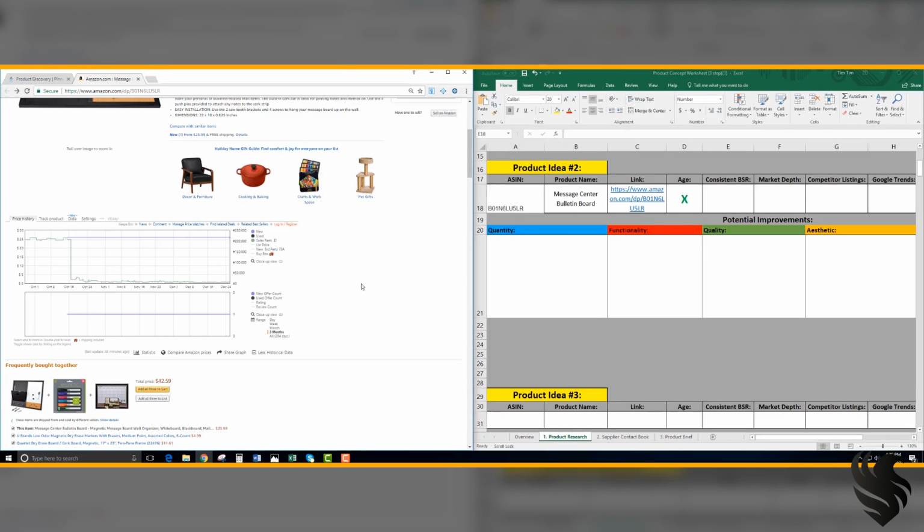Now, consistent BSR. Remember, for our BSR we use the Keepa app, and it's this green line. So we see here definitely this is fourth quarter sales, November, December. Stayed pretty consistent. But even before then, in October, it was still pretty good, consistent. Let's look at all of the 204 days. When we see this big gap here in the blue, that means the product went out of stock. And thus we see the BSR rising like that. But before that, we can see the BSR was still pretty good.